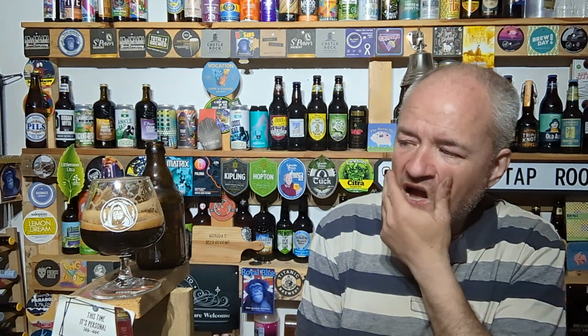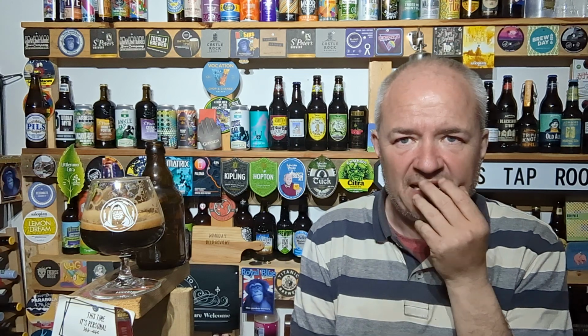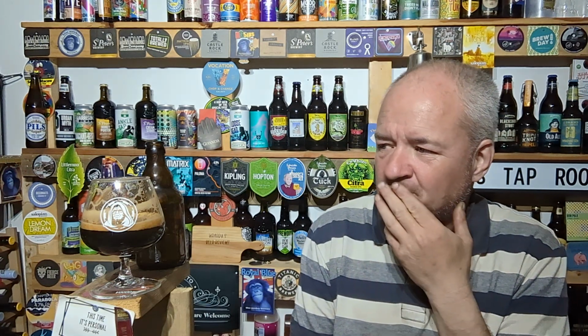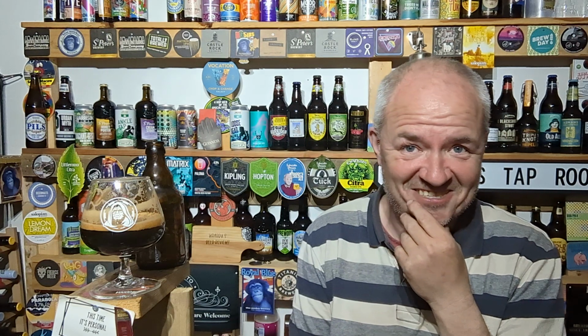The vanilla now. I think the sediment actually in the bottom's helped because it's pushed the flavour really in. I am getting vanilla. I am getting a nice smokiness there. And I'm getting a lovely beer. It's a treat. It really is.